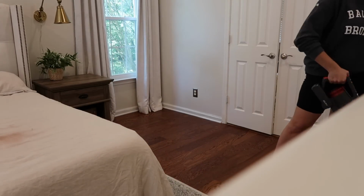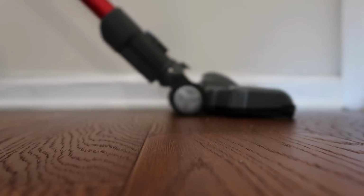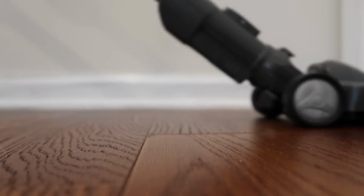So that is just eyeshadow, but I really was not wanting to also wash the comforter this day. I have washed it since filming, but on this day I didn't do it for the after shot. So I know it's not as satisfying because there's a big burgundy brown mark on there, but it is just eyeshadow, I promise.